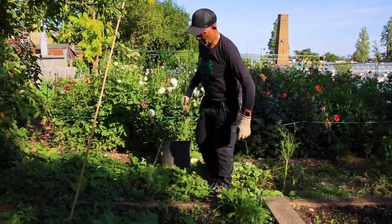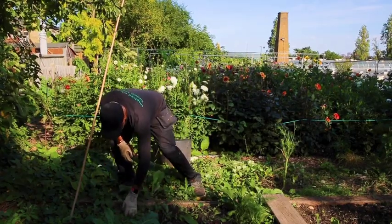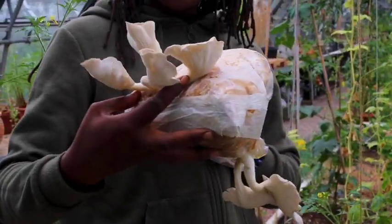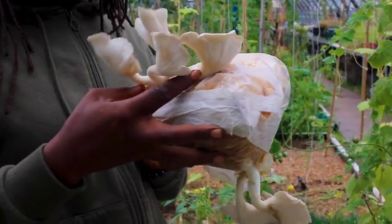So you forget that you're in London. I mean, it's a stunning place, there are little pockets to hide in, there's some wild parts as well. And it's not just growing the vegetables that you see, it's also side projects that we do, like growing mushrooms. You meet amazing people. It's a beautiful community.